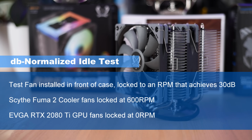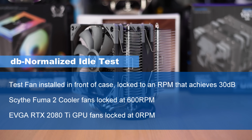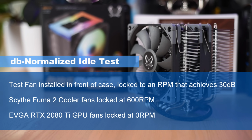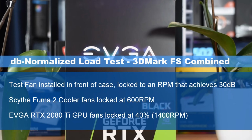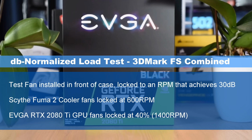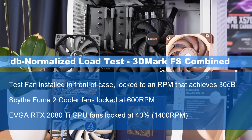For the idle test, I do have a decibel normalized set of benchmarks. The test fan is installed in the front of the case, locked at 30 decibels if it can achieve it. The Scythe Fuma 2 is locked at 600 RPM, and the GPU is locked at 0 RPM. For the first load test, I keep my test fan locked at 30 decibels, which again is quite low. Then I turn up the fans on my RTX 2080 Ti and boot up 3D Mark Firestrike Combined, which is a true load of both the GPU and CPU.